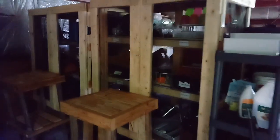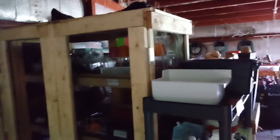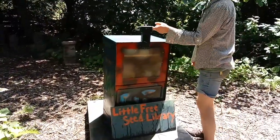All of our kitchen supplies are in these mesh cabinets, which we built a couple of years ago. We had some rodent problems, but also problems with dishes not drying out. So we constructed basically a mesh box on stilts with mesh shelves so that we can keep all of our dishes in here. We also have a seed library.